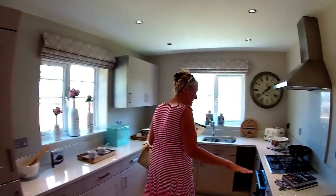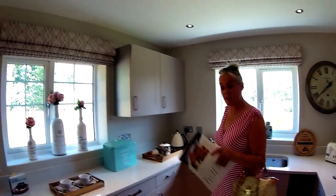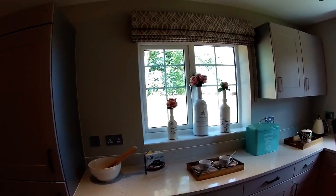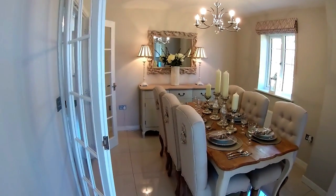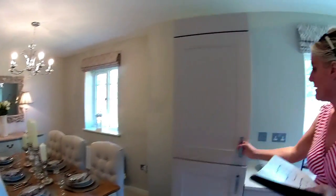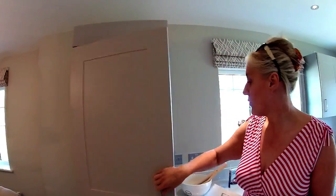And then you've got the kitchen area. Beautiful, beautiful work surface. Presumably that's an upgrade. And as I always say, I'm not sure what's included, what's extra. You need to ask the sales negotiator for that, don't you? Right, what have we got? We've got a fridge and freezer there at the end, all integrated.